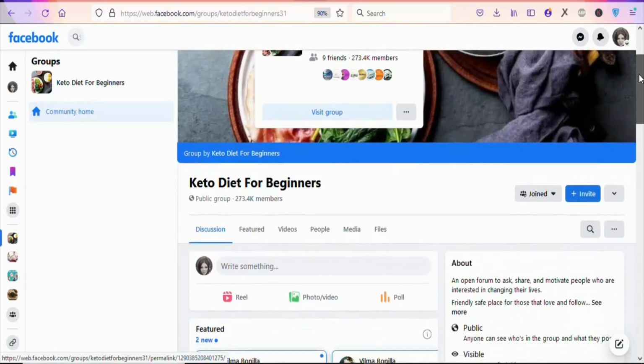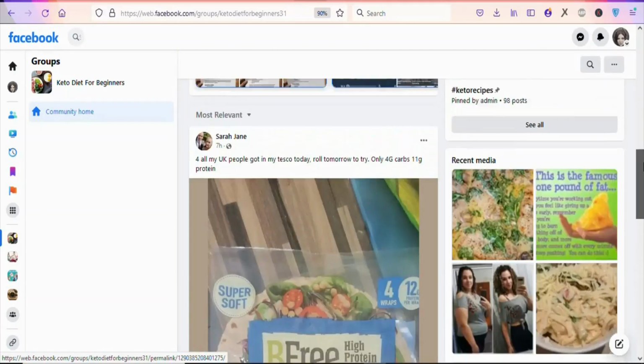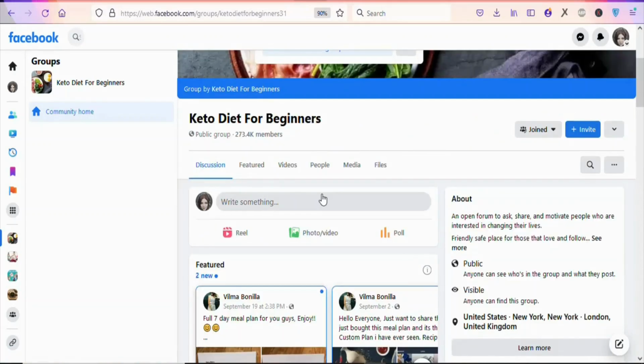Once you click on the group, you're going to see a page like this. As you can see, many people are posting different things on this group. You can see a whole lot of them. So now what we are going to do is that we are going to begin promoting our landing page on this group. So just click right here, write something.